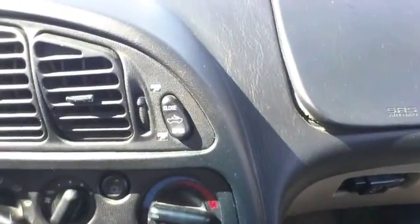All right, so here's the convertible top. There you go, just like that. Clip it down. It's good to go, so it's got the electric opener there.